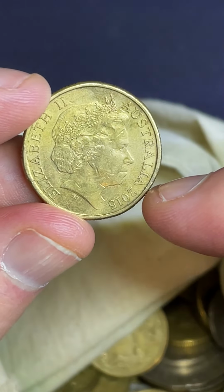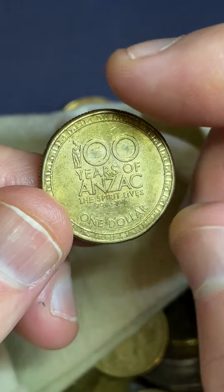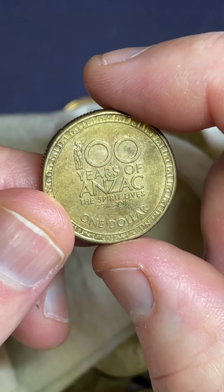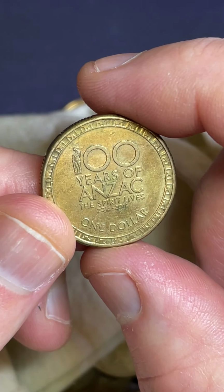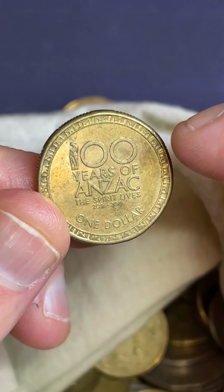Oh, there we go, a 2015 Anzac. That's a bit of a lower mintage coin. So the Anzac coins, they made a lot in the year 2014, but not as many in the other years. So the 2015 ones, I've got a feeling they're the lowest mintage. Yeah, 1.4 million of them were minted. That's the lowest mintage of all of the Anzac $1 coins. $3.80 to $10. So that's cool. Keeper.